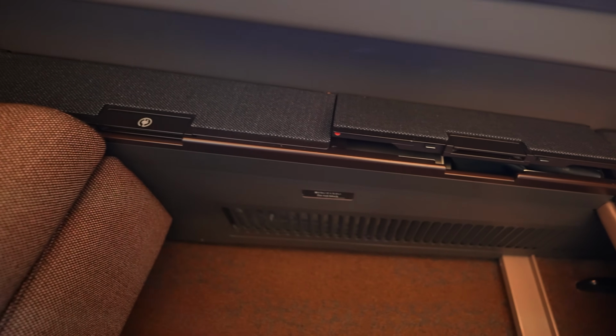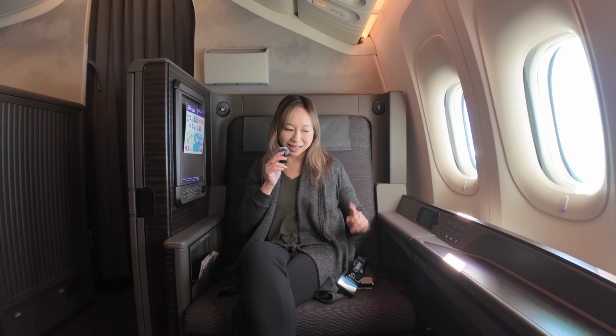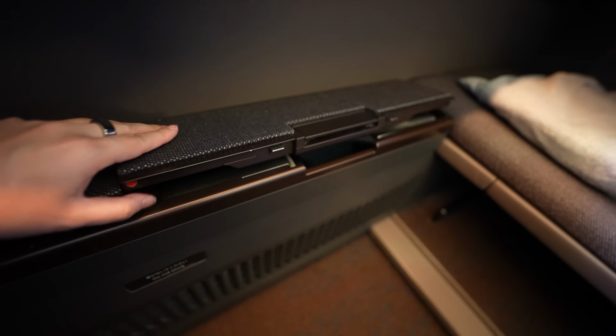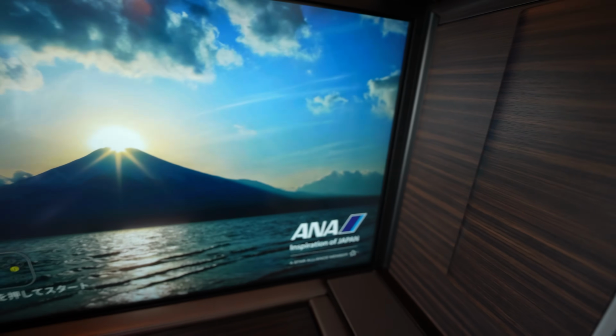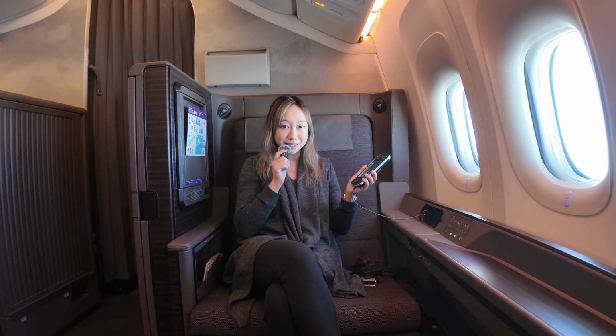On the left side is going to be a lot of storage. Towards the very back of the seat is a life vest, so not going to touch that. Next up is the charging station. So there's a headphone jack, USB, plus a ton of storage, and right in front of that is even more storage. Right above the storage compartment is the remote control for the entertainment system. Keep watching if you want a full tour of the entertainment system.